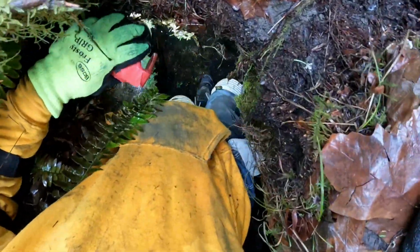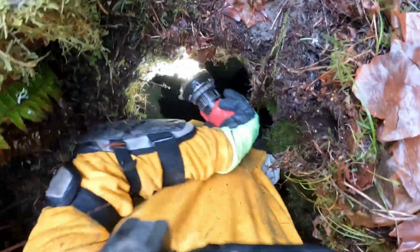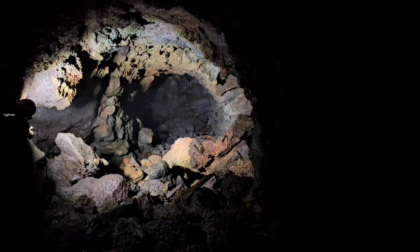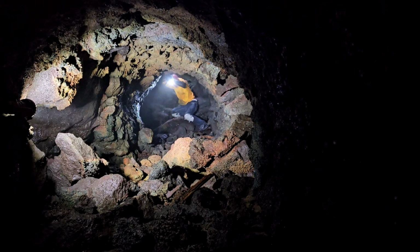Make sure that shelf is solid. I can climb in and out of this. Yep, cool. No prob. Okay, it's erosional. Just don't want to fall. Nope, no problem at all. And this, I'm in. Woo!